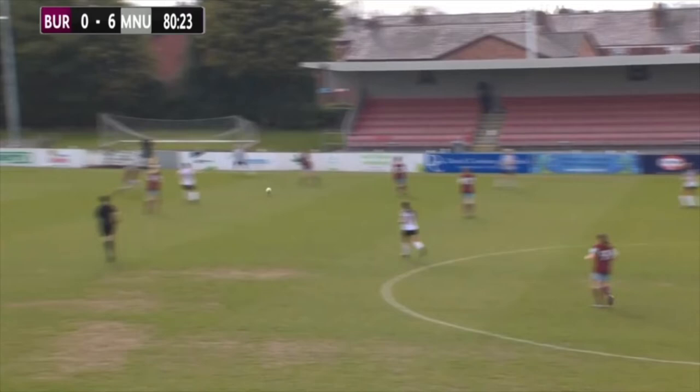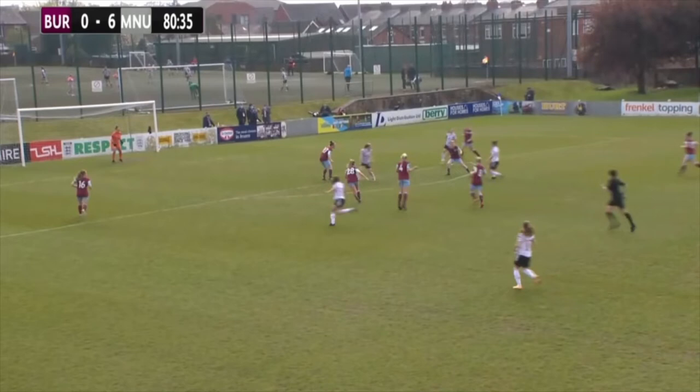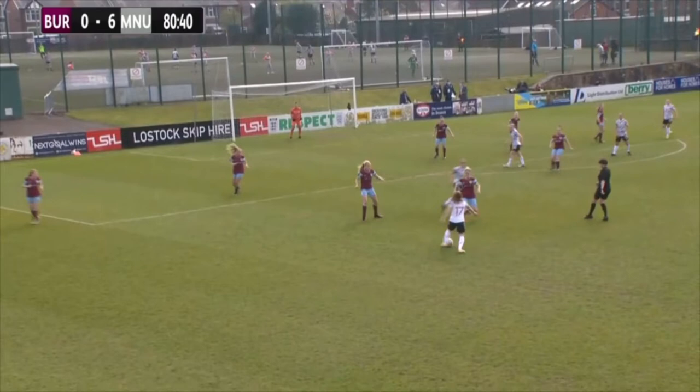Good interception by Bickett. There was a run being made there by Priestley. I think she might have been offside by the time the pass was played, but Man United cut it out anyway. And here's Staniforth. She gets it again after Burnley did cut out the initial one. Worthington making a good tackle, and Hamer again involved.